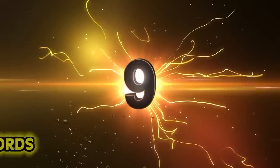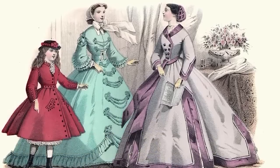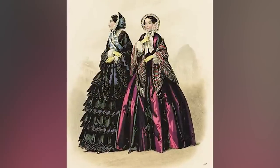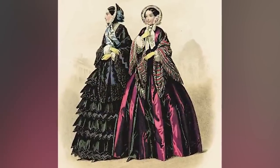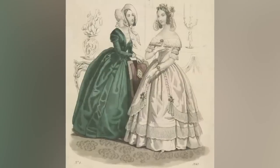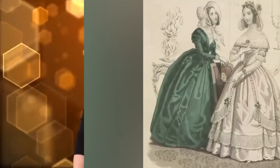Oh! Number 9, graceful words. This was a time when ladies were supposed to be ladies, and that means manners are on the table and elbows are off. Dresses were worn to not show ankles, God forbid an ankle or wrist bust out. I think more importantly, however, or rather unusual that is that women were expected to talk a certain way.